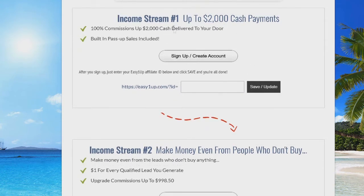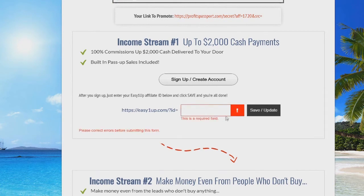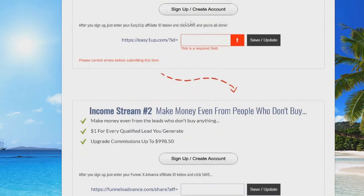Now, once you create an account inside of Easy One Up, okay, which is the very first income stream, you're going to get an ID, and you're just going to come back to this page, put your ID in, okay, and hit save and update. This is going to save it where when someone goes and creates an account through your link, you will actually get coded, and when they upgrade, when they decide to invest, when they decide to get started at a certain level, you're going to be able to get 100% of that commission.